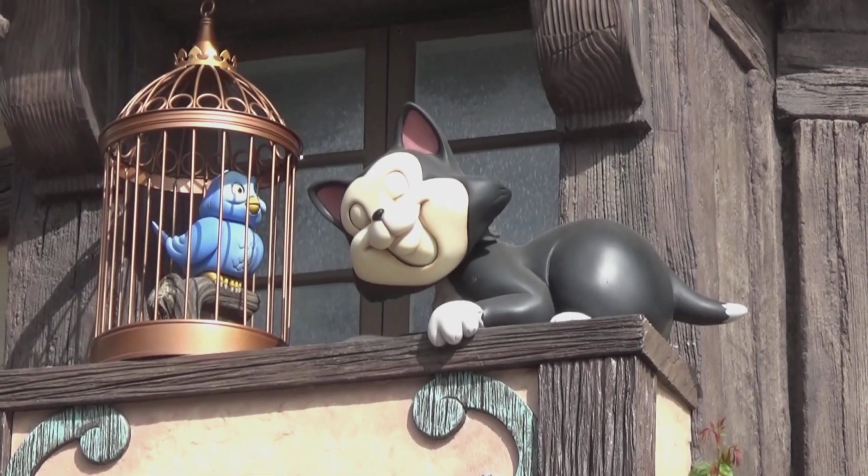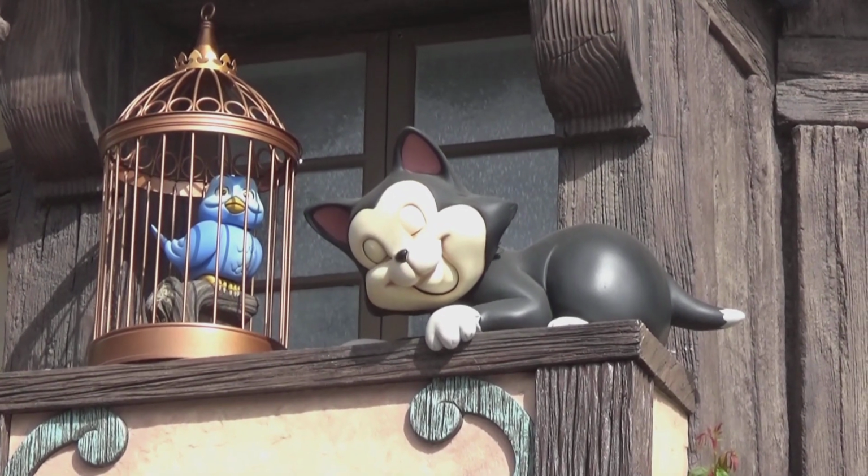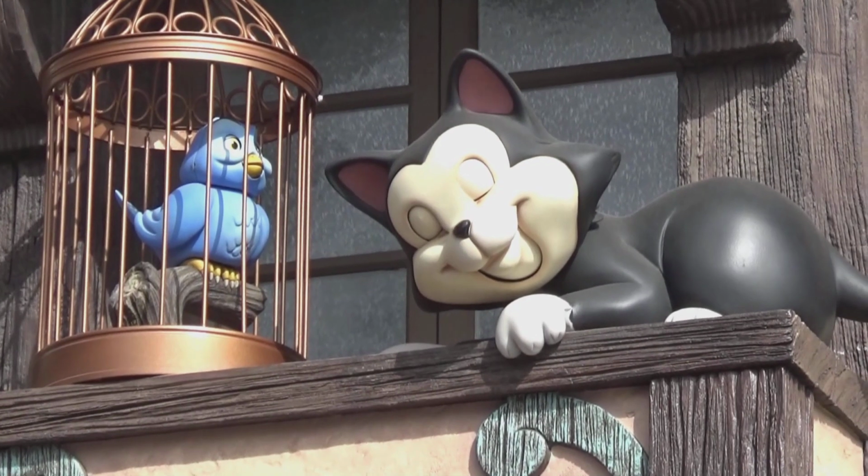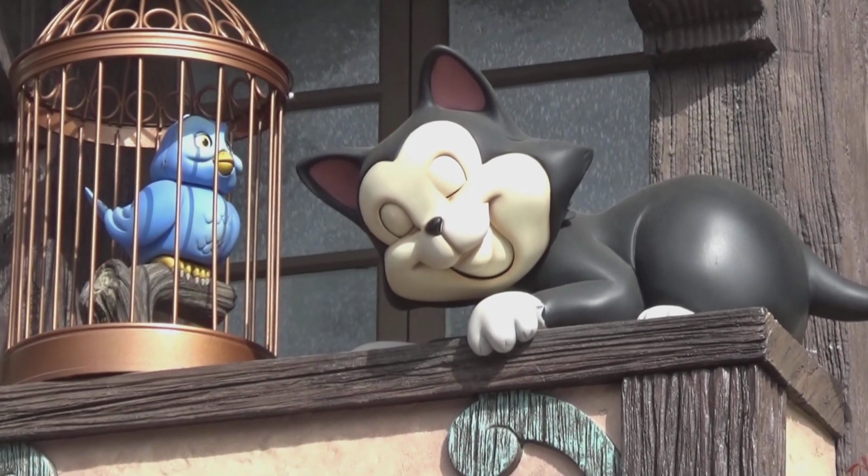Another little detail I just love here is in the Fantasy Fair. The figure on the roof, the cat, wakes up, meows, and he sleeps, and the bird tweets like this.